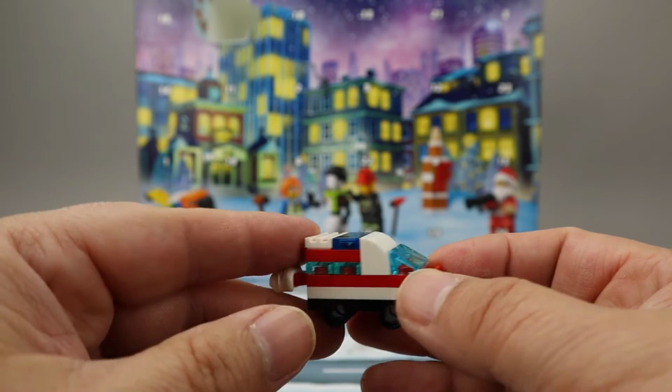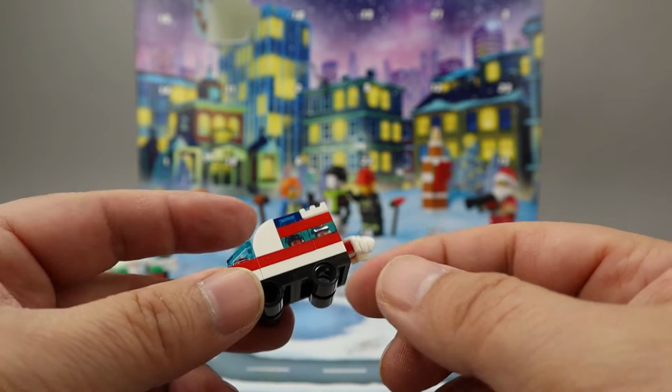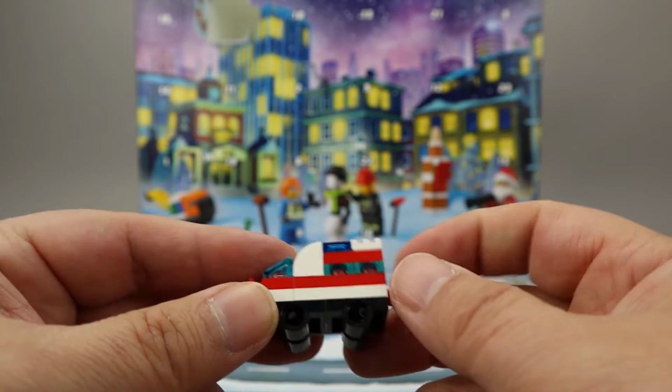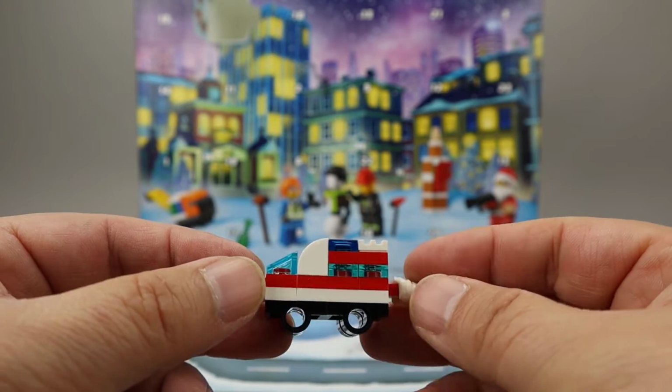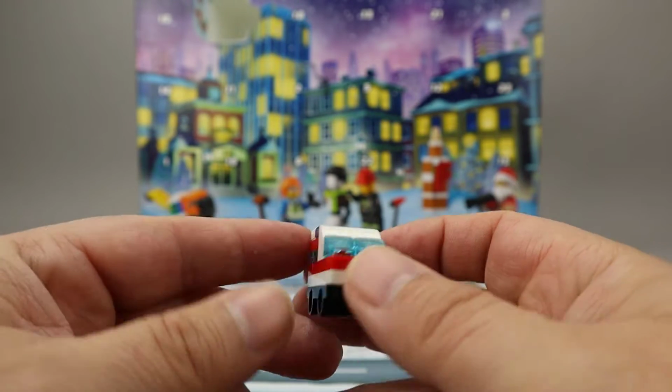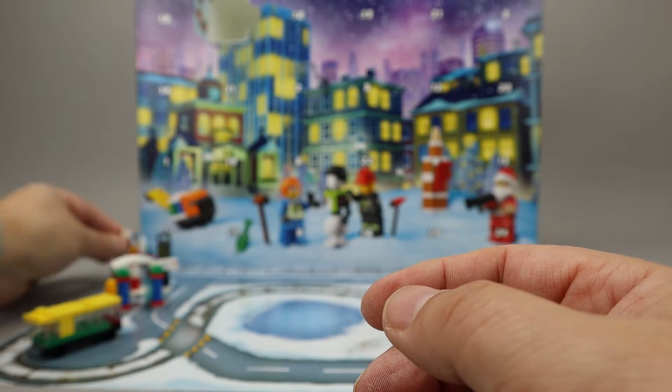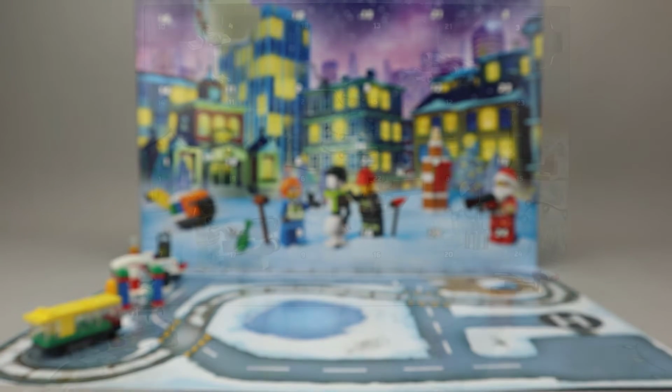Not really sure, but it is a nice little vehicle, once again using these 2x2 plates with the holes in them to represent the wheels, just like we saw with the truck in week 1. Let's go ahead and move on to our next Advent calendar.